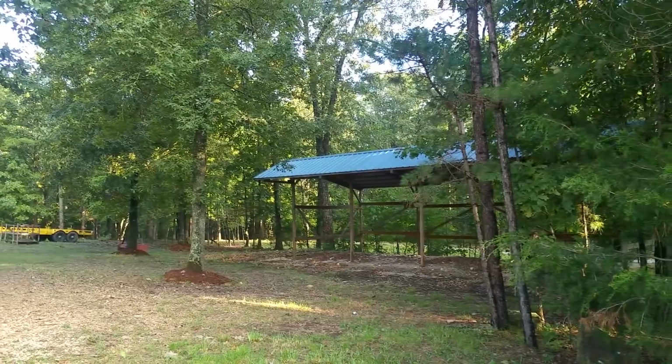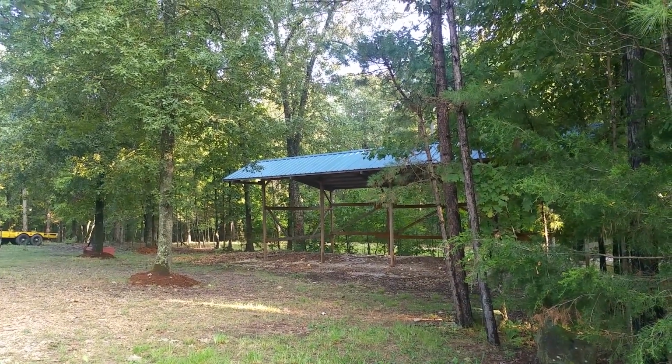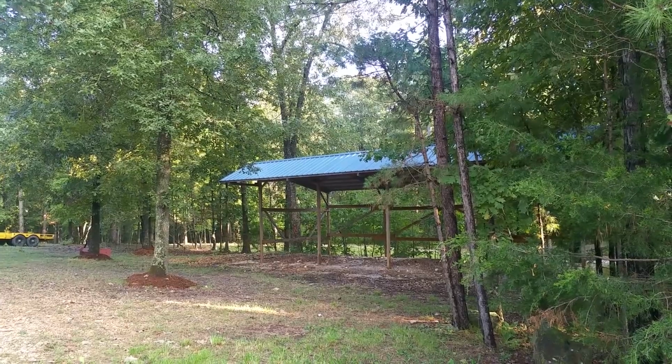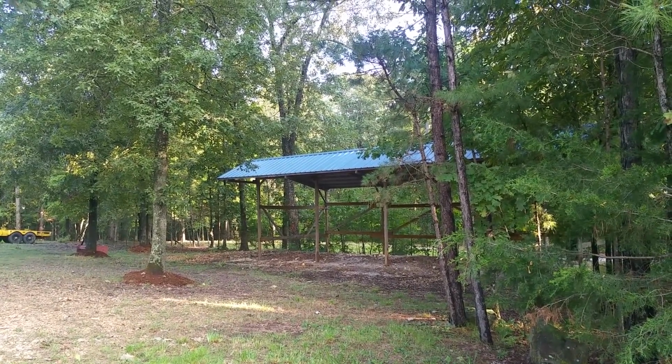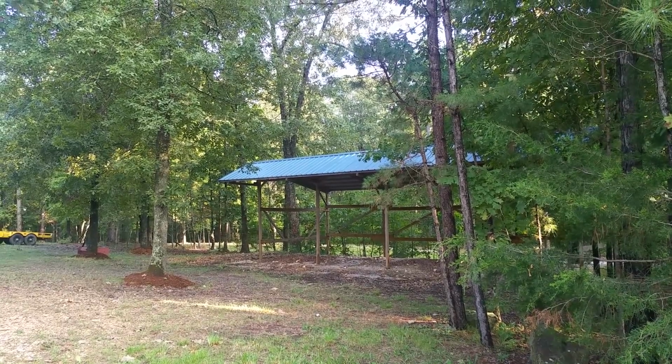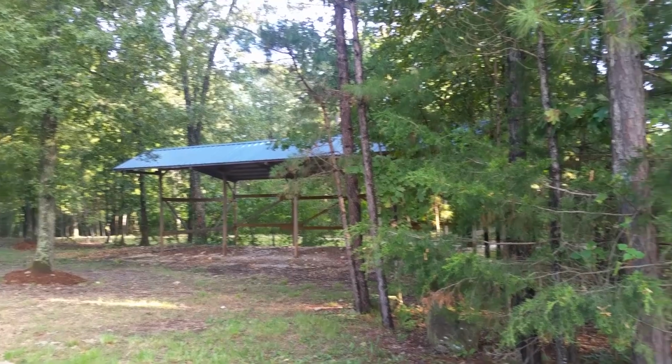If we pan on around, we're going to see here again another close-up of the hay shed. This hay shed is 20 foot deep and 40 foot long, and you can store approximately 70 round bales of hay in this shed in the dry under the roof.